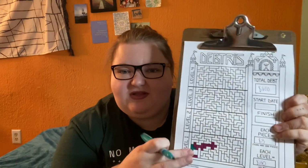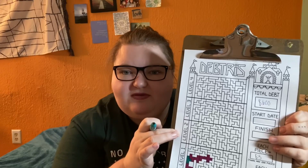I want to finish a level, and then you level up, and then you level up, and then you level up, and then you're done. And so each level has 50 pieces. So each level would be $150.